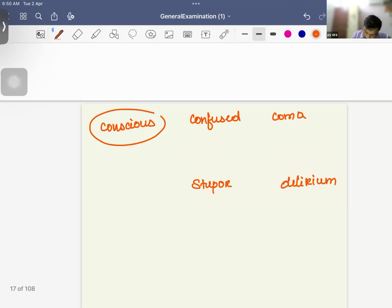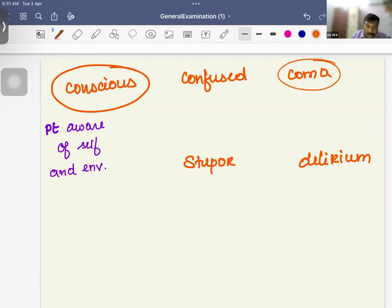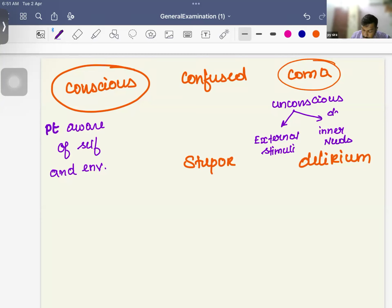So conscious, where the patient is aware of self and environment. If the patient is sure about himself and what is happening around him, then it is going to be consciousness. Then next is coma, which is the opposite, where the patient is unconscious. The patient does not respond to external stimuli, or does not respond to inner needs. That is called coma.